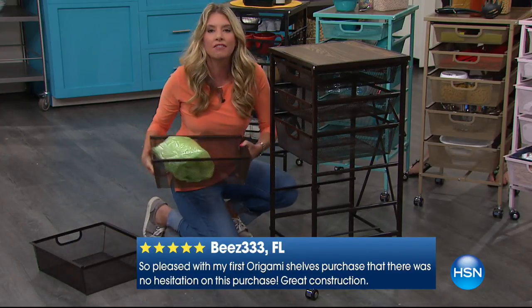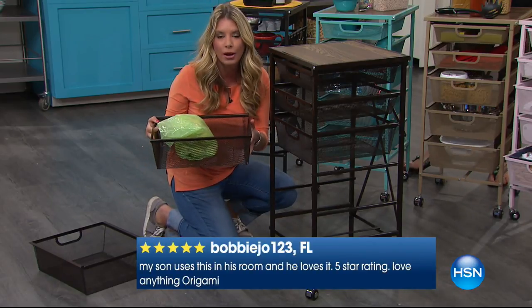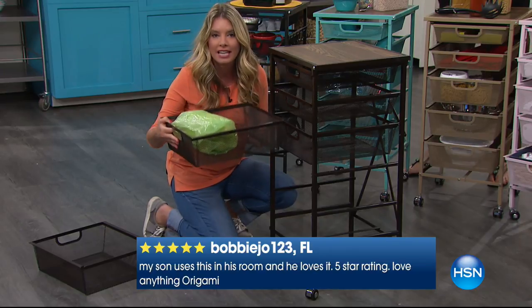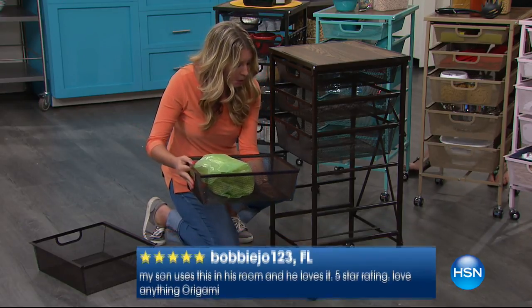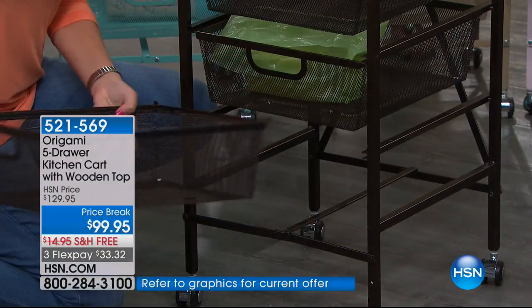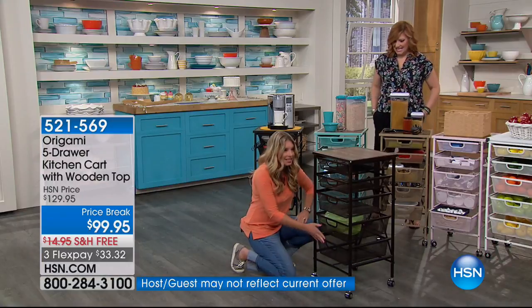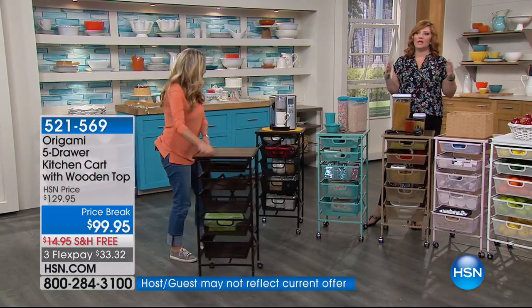But again, I love the fact that they come out. So if you have your corn and you grab it and you want to go boil it and put it on the stove, you don't have to take the whole system out, you just take one shelf out. It's a portable pantry. It's a portable storage space. It's a portable spice rack. It's ingenious. It's fantastic. It's practical. It's functional. It's an investment into being organized.